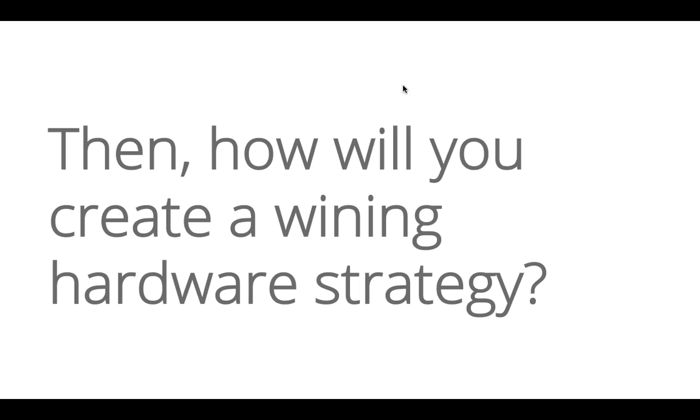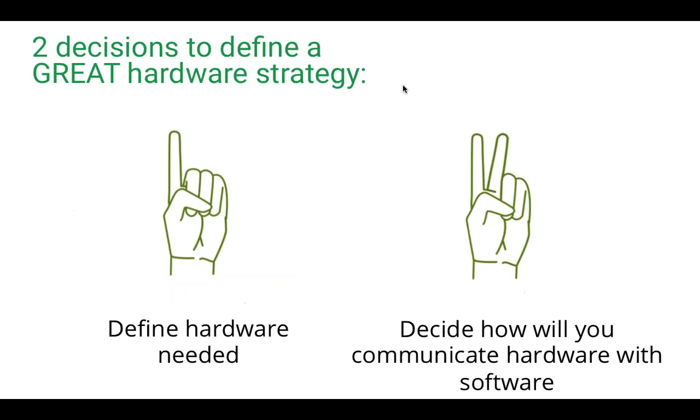What to do? How will you create a winning hardware strategy? Well, there are two decisions to take. The first one: what do I need? Which hardware do I need to measure what I need to analyze, or what my customer wants? So first, which hardware? Second, how to communicate this hardware to the software.